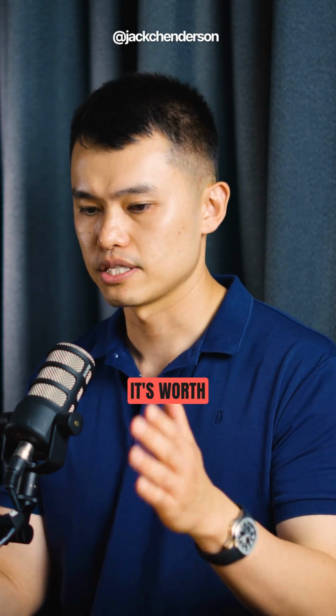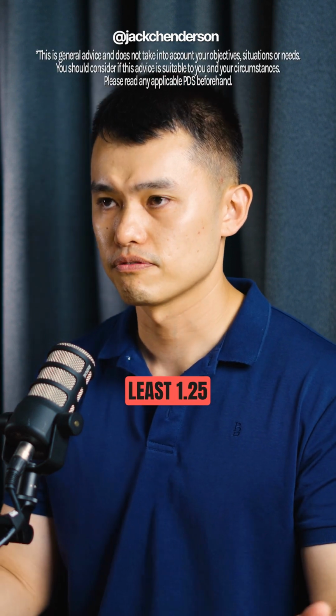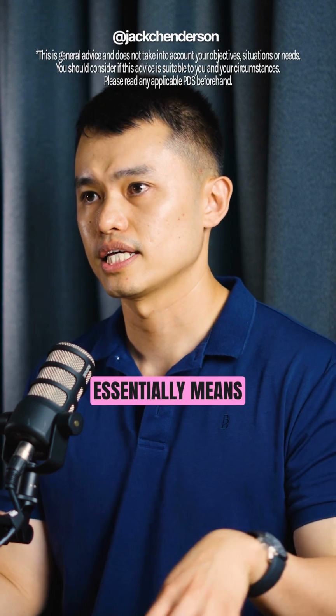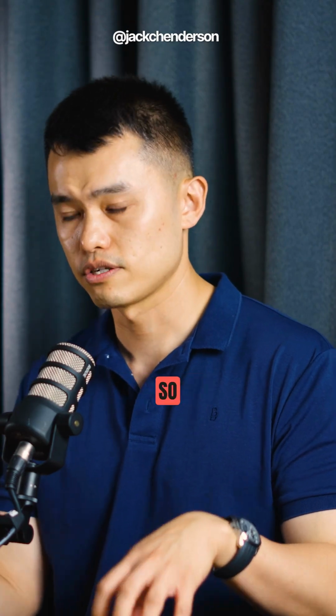So let's say today it's worth $1 million, a 250K granny flat. Ideally, you're hoping the property will be worth at least 1.25. So then what the bank will do is they'll do an as-if complete valuation post-construction, which essentially means we'll value the property as if the granny flat was already completed and built there. Correct. So before it is. Correct. So they'll send someone out there.